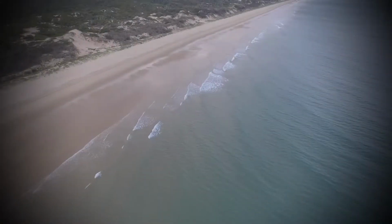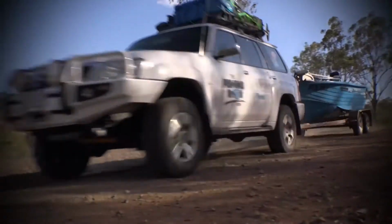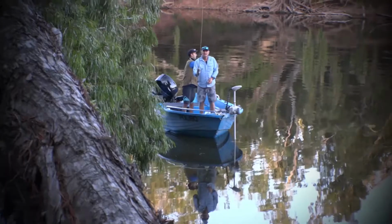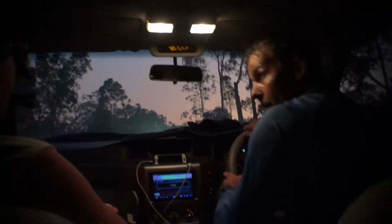Today we begin the second stage of an off-road adventure. We fitted out our four-wheel drive, built a project boat and hit the waters to the north of Rockhampton. The aim is to get our boats into places we've only seen on a map. The temperatures rise and so does the difficulty level as everything starts to go wrong.